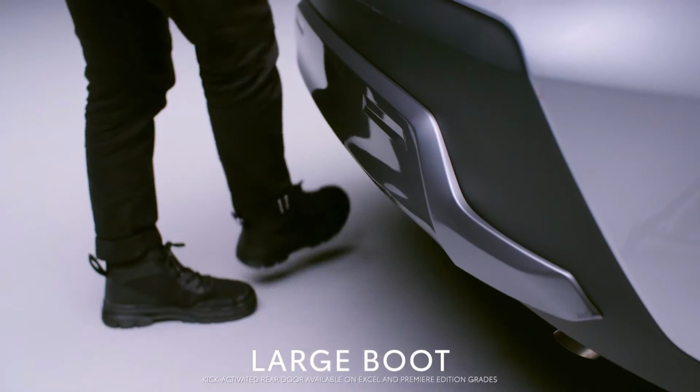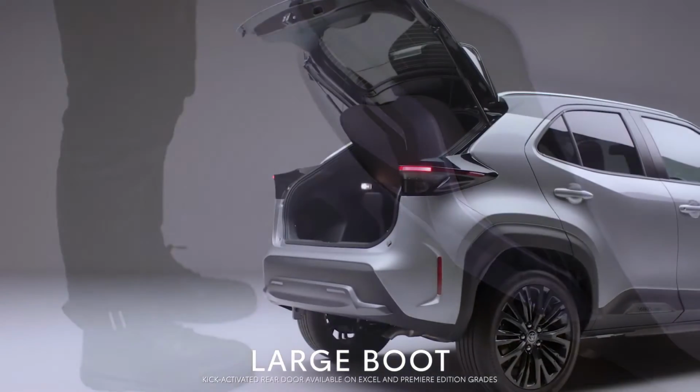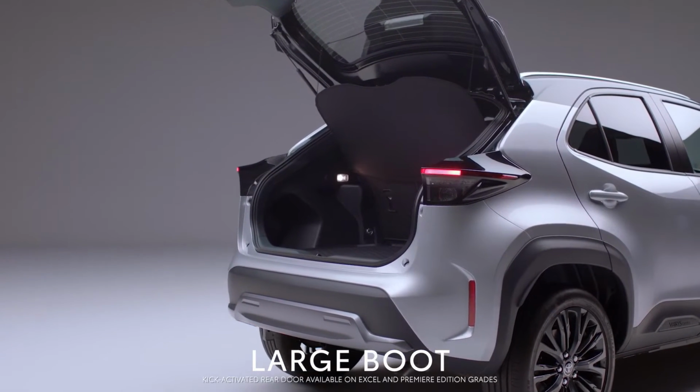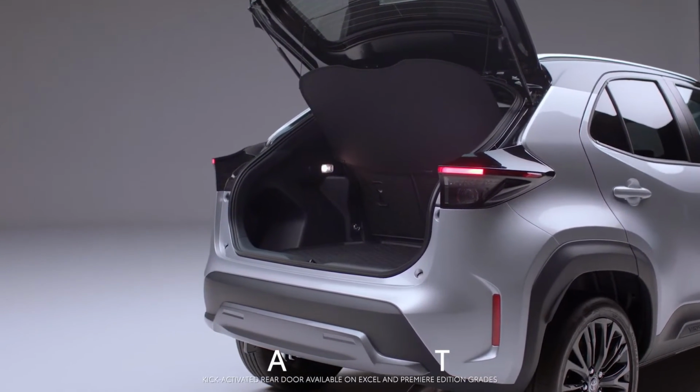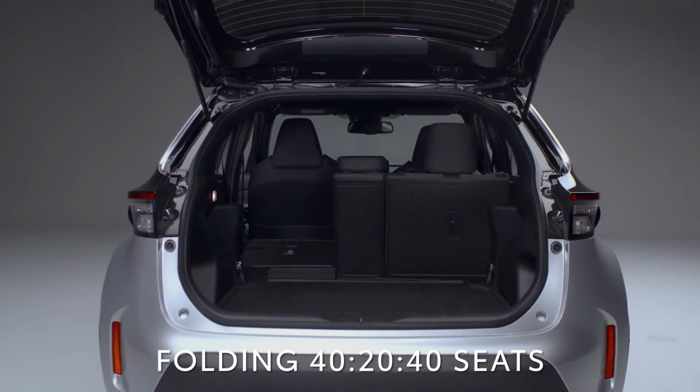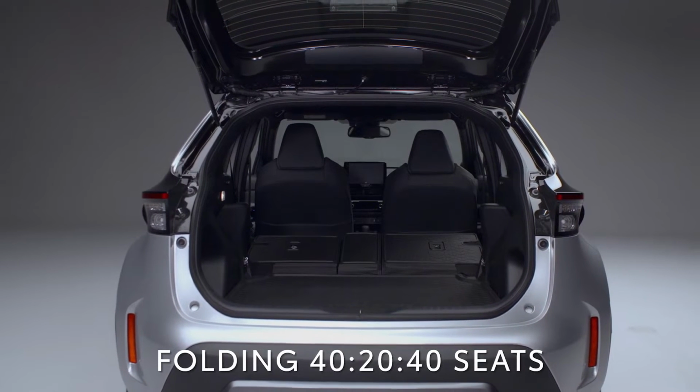Opening the boot with the optional kick-activated rear door reveals a large capacity of 397 litres, plenty of space for getaway luggage. And if the road trip is set to be a long one, that space can be increased with a rear seat folding system.